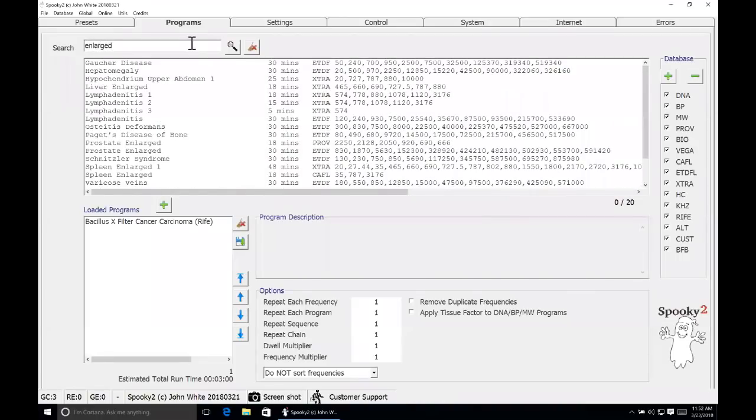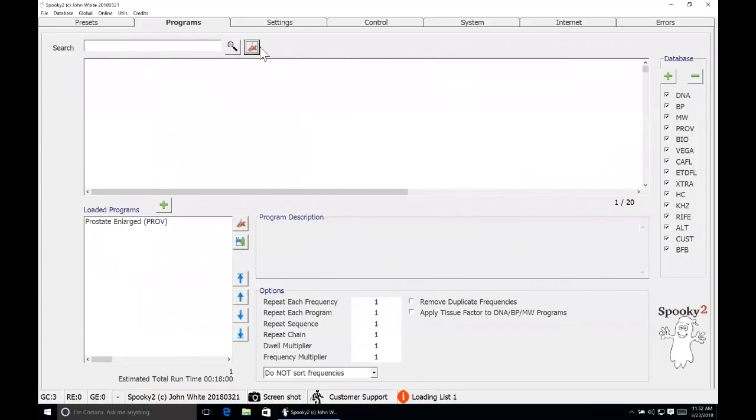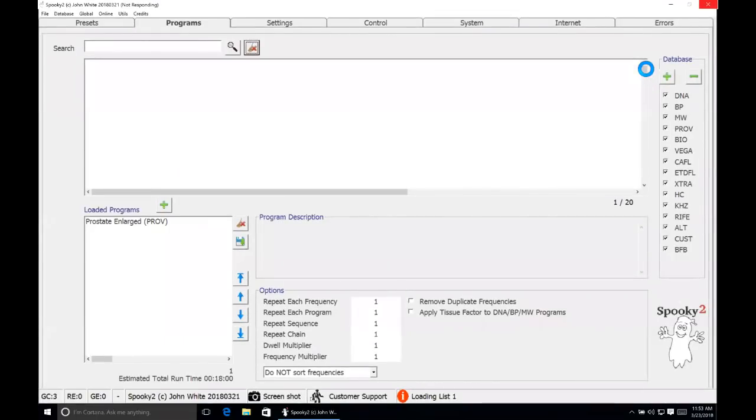I'll see what I have for enlarged prostate. Prostate enlarged. I'll clear that and I'll double click again. So I've now loaded prostate enlarged. I'll clear the search field because at the bottom I do have the results of one of my biofeedbacks, which I did during my demonstration, and I'll show you.